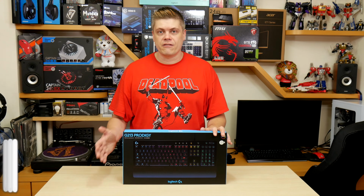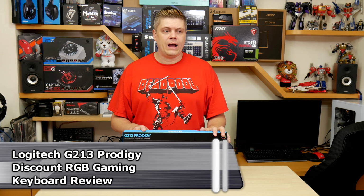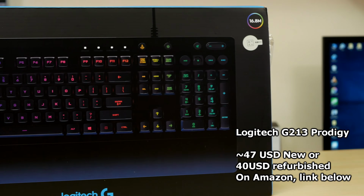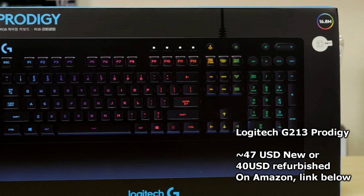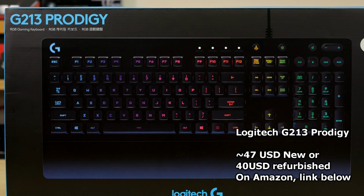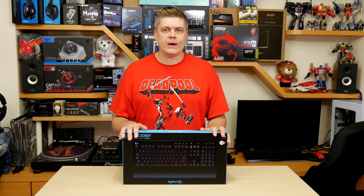I picked up this keyboard a couple months ago and I've been super busy with my other reviews and real life stuff like work. But it got me to thinking, this keyboard actually released in 2016, so why would you want to purchase it today? It released for the original price of $70 and now it's on discount on Amazon for around 50 bucks. You can find it refurbished for around 40 bucks. And in Taiwan too, it's super cheap, like 35 bucks US.